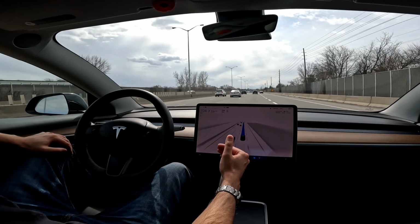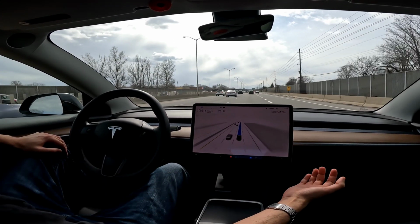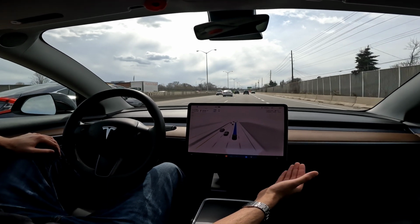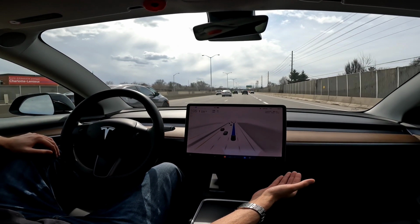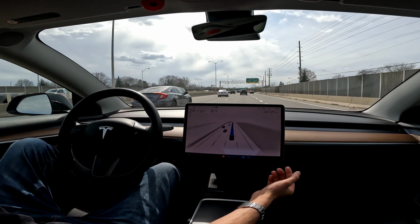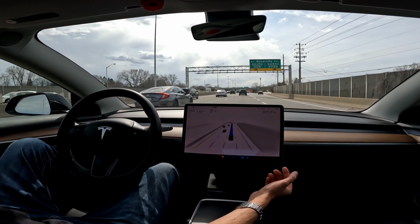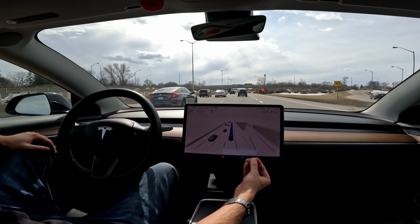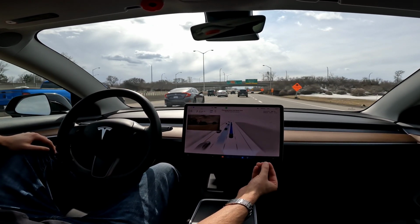I know in older patches, you could press a little caption button here on the top right. They removed that for anybody except for the original beta testers, if I'm not mistaken. So I only had it very briefly, and then it got taken away from me. So it's nice that I have a way to give feedback now again.